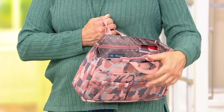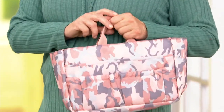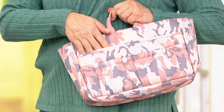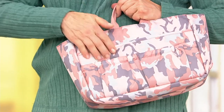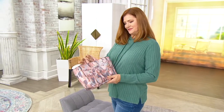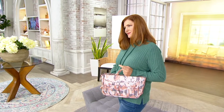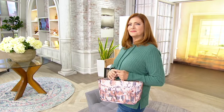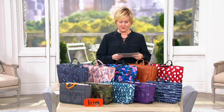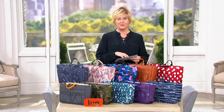This was requested by people who watch QVC, people who shop Lug, and they were like, my goodness, we need these little organizer bags. They're like little caddies, little organizer bags with handles, and we've got several different ones. In each one is three, so it's really three bags in one purchase, and you get this purchase for $61.96, and that's $13 less than our QVC price. But remember, the price goes up at the end of the day.